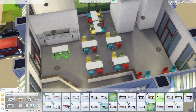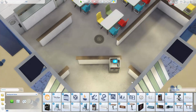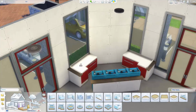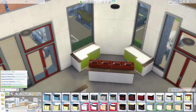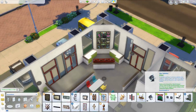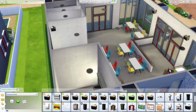Something that I really like about the inside, well, one of the things, there's a lot of things that I like, but one of the things is this corner. When you walk in for a table and the host greets you, this is the first time I've ever done a corner kind of thing in a restaurant, and I actually really like it.